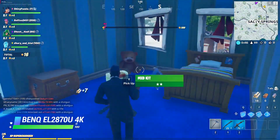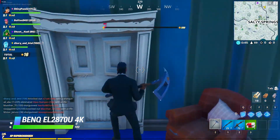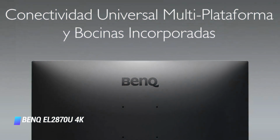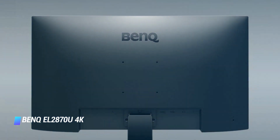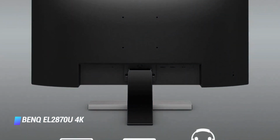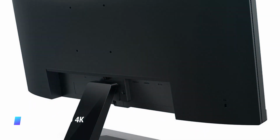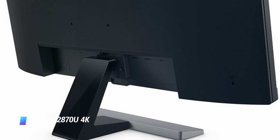The monitor supports 4K HDR video, so it's a great option for streaming content for the likes of Netflix and Amazon. BenQ has also equipped the EL2870U with an ambient light sensor, which automatically adjusts its color temperature to match the ambient lighting in the room.